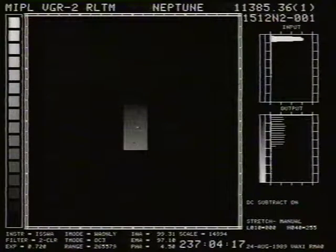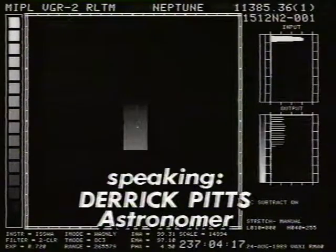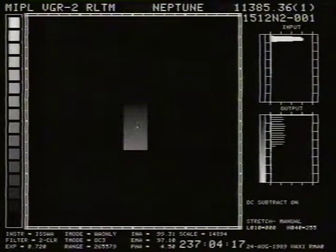Well, the images that we're seeing tell us about the ring structure, the density of the material in the rings, and the size of the rings. What we're trying to figure out about the rings is what the particle sizes are. These are all things that we are not really familiar with, so we're looking through those rings to determine their sizes, the particle sizes, and also what the distribution is.